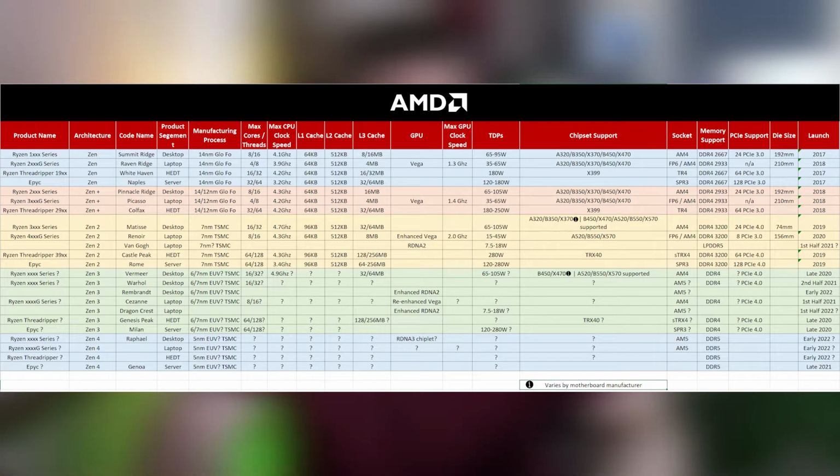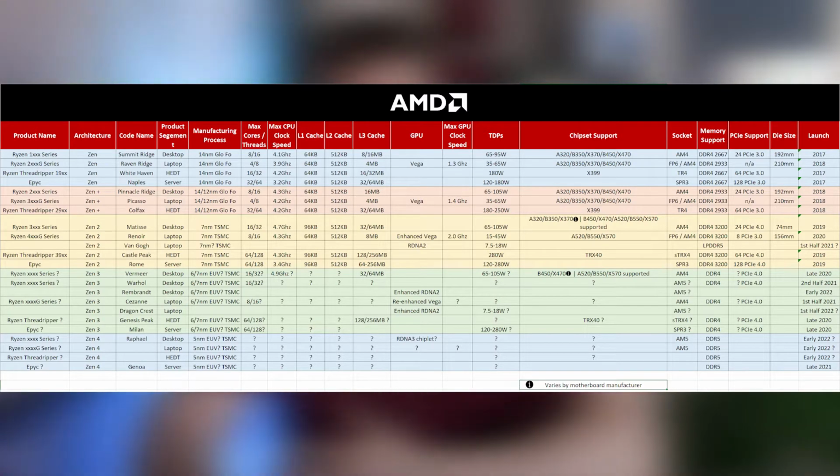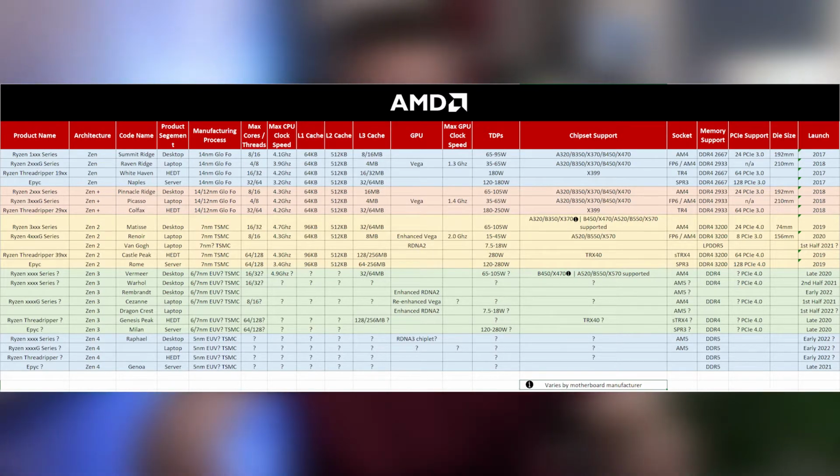Once their GPUs are chiplets as well, they can scale performance on graphics cards by just adding more chiplets. Then they can take one of those GPU chiplets and slap it in a CPU, and you get Rembrandt or Dragon Crest.